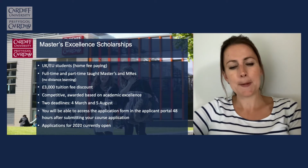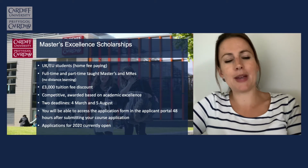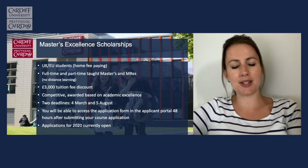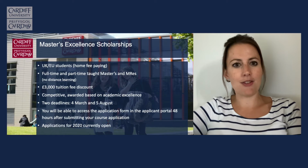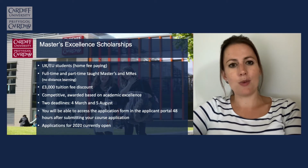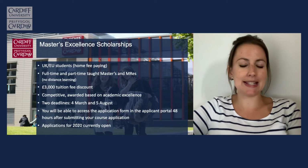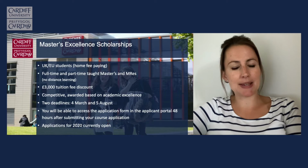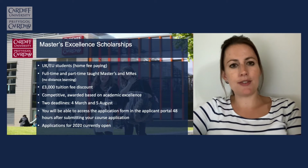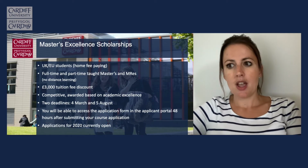We have a pot of £500,000 allocated towards our Master's Excellence Scholarships this year, and from that £500,000 pot we allocate individual scholarships worth £3,000 each. So the scholarships are competitive, so they're awarded based on academic excellence, and to apply for one you would need to have received either a first or a 2-1 in your undergraduate degree.